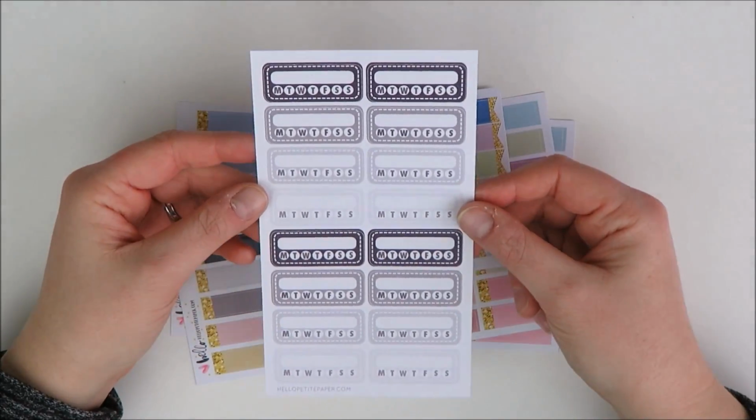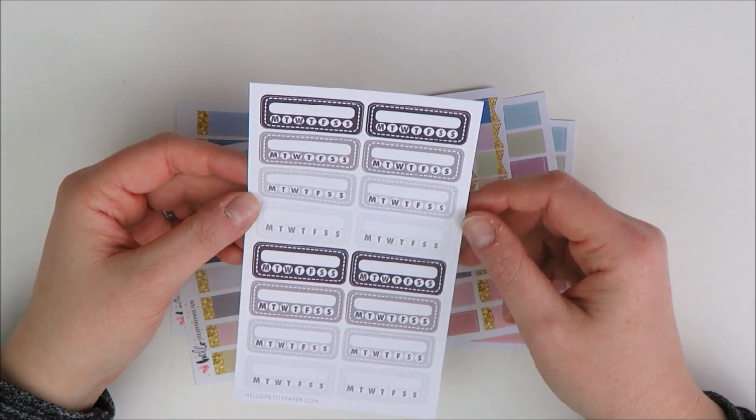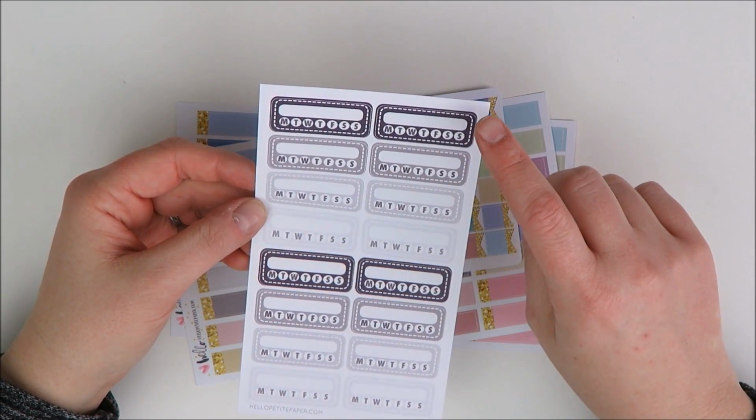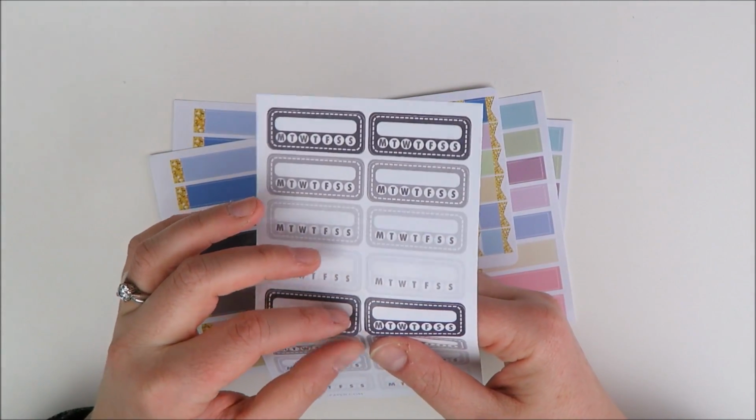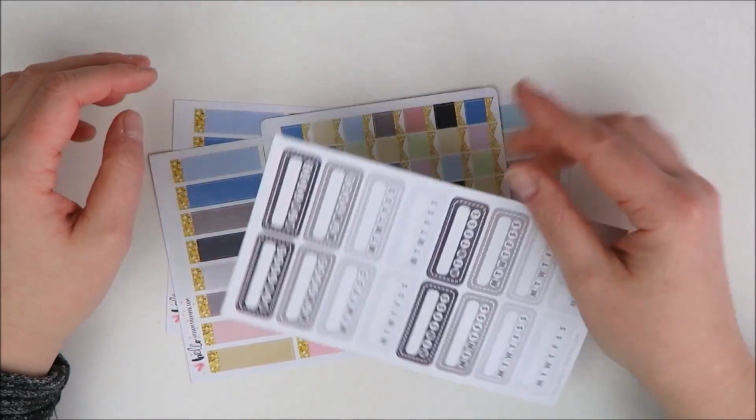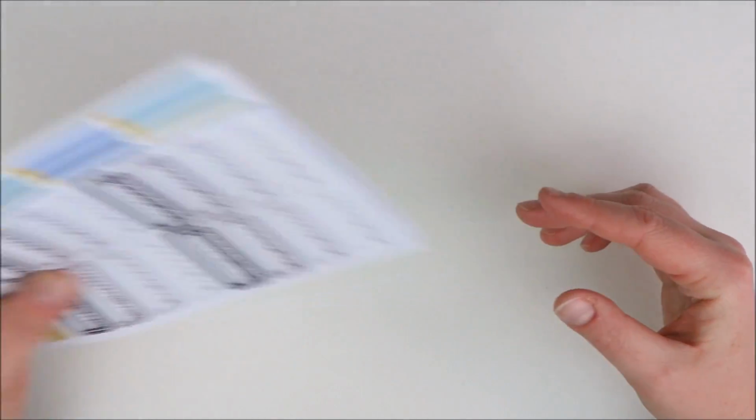And then finally, I picked up a set of her neutral habit trackers, and I really like her style. I think the little stitching on the outside is very cute, and I don't really have a ton of habit trackers in neutral colors, so I was definitely excited to pick those up. So that was the functional little $2 Tuesday order I did.